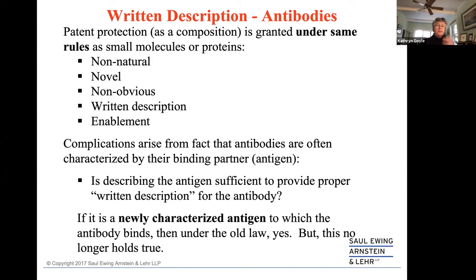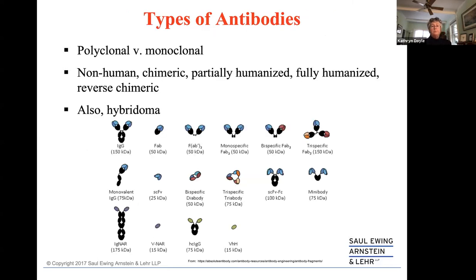So this gets kind of complicated with antibodies because we still often characterize antibodies by what they bind to rather than what they are. And when you find a new antigen or a new target, and then you pan and you develop, you identify antibodies which bind to that target, that used to be sufficient for patentability under the written description requirement. But unfortunately, that is no longer true. As you all know, there's tons of different antibodies. I don't have to belabor this slide, but almost all of them now can be sequenced very rapidly.